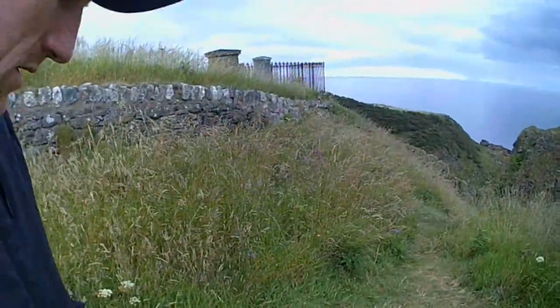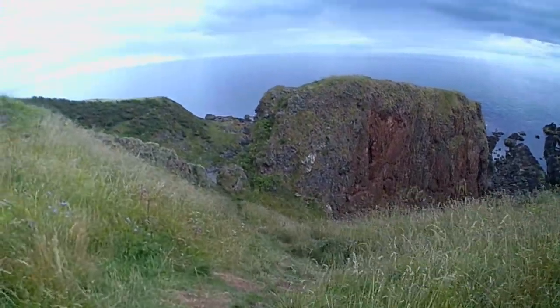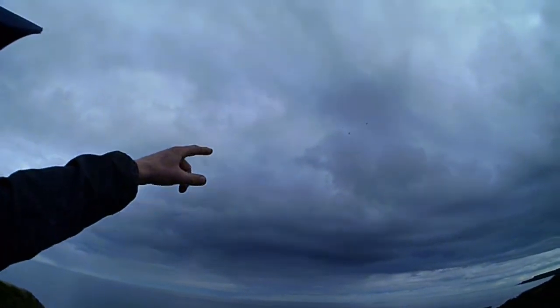The tide's really far out right now, but I can feel the rain starting to spitter. But once again, folks, we're out here exploring. Look at this here, what a magnificent sight. There's so many of these little birds just flying about.